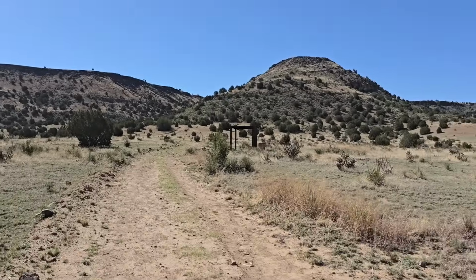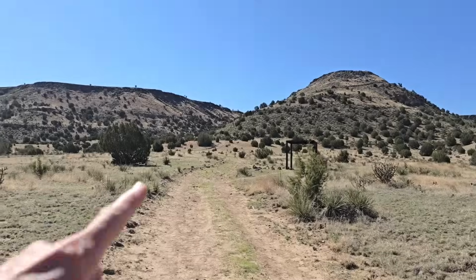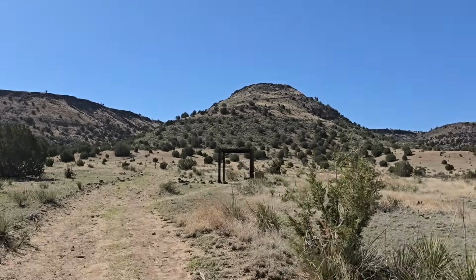Okay, I'm about halfway through this hike. I think I'm at almost 4,500 feet in elevation. How am I ever gonna do this? All joking aside though, I think the second half of this trail is where we start to climb. You can maybe see the trail winds up to the top of that formation there.